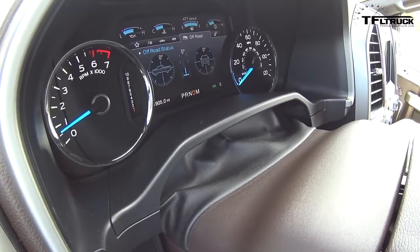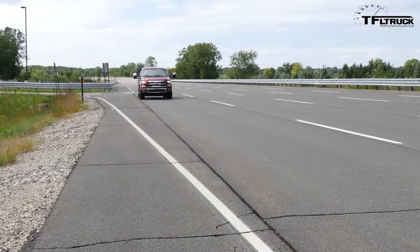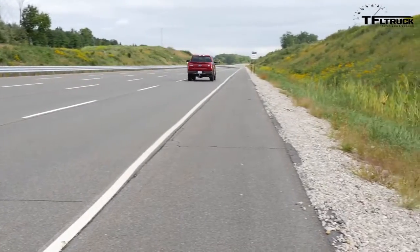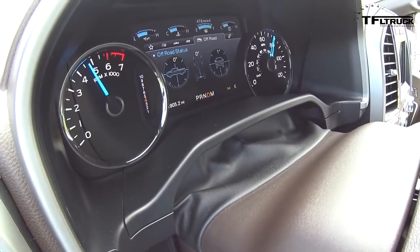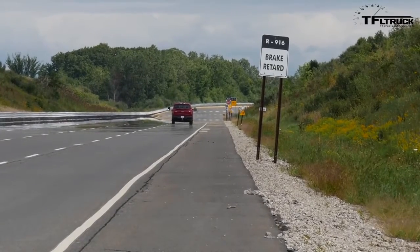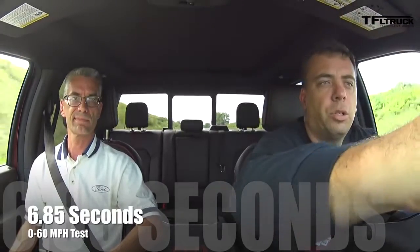And I want to try the same test, obviously the same track. I'm going to just give it a little bit of boost. I've got 10 speeds now. Correct. So I've got a lot of speeds, so let's see how she does. And of course more torque and more power, right? That is correct. It's got an additional 50 foot-pounds and about 10 more horsepower is what it was rated on the dynamometer. Okay, 6.85. Which is very close to what we did in the other truck.